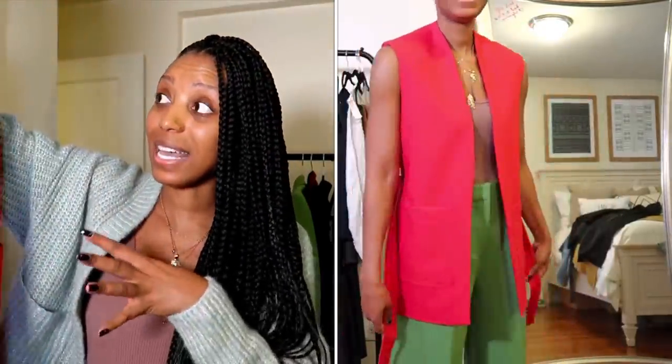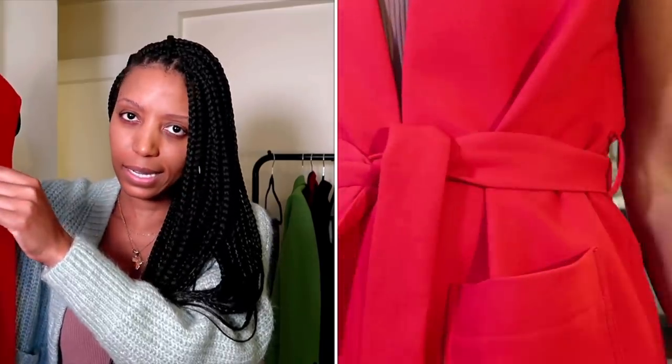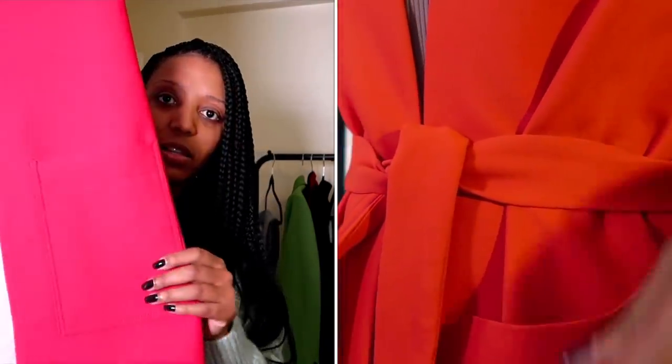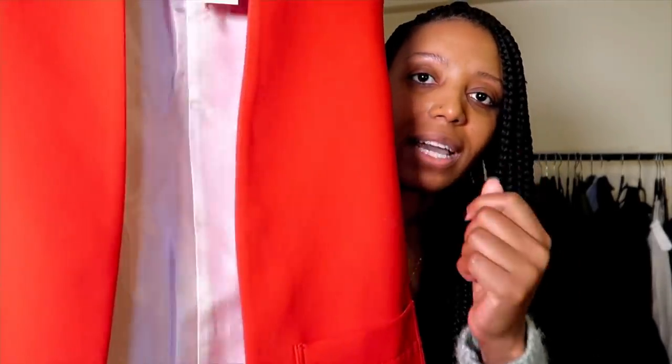So this is a vest. I got this in a size extra small. I tried on the medium, the small, and the extra small, and the extra small is what fits me. This was $69.90. I like the pockets on the side. It looks orange on the camera, but it's red. That's just the light making it look that way. It's really red. And it has a belt.